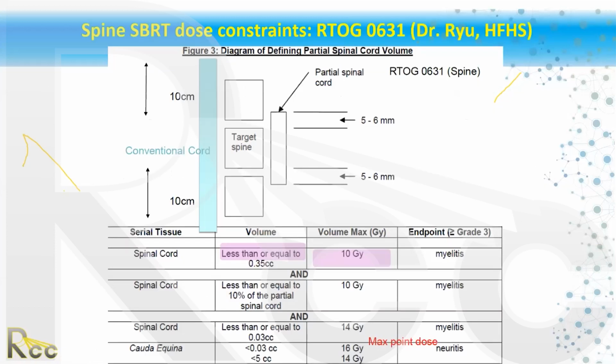And then some constraints for spine SRS from RTOG 0631, which was Dr. Yu when he was at our institution. He was the PI. And with this type of fractionation, he was talking about 1 to 3 fractions here. You have constraints on your spinal cord. You want that maximum dose 0.35 cc to be less than 10 gray. And this 10% versus 10 gray information is helpful: less than 10% of the spinal cord should get less than 10 gray. And other criteria as well here.